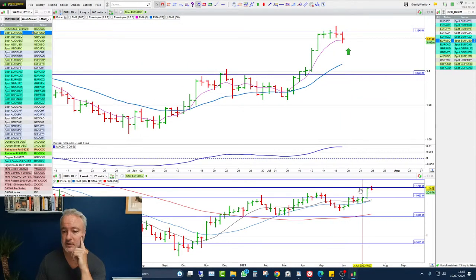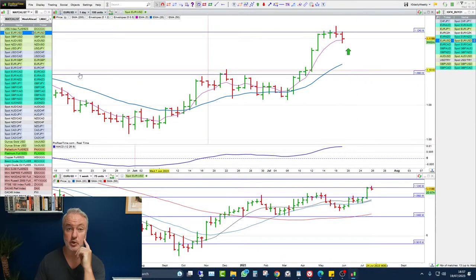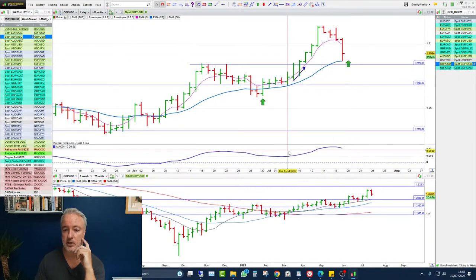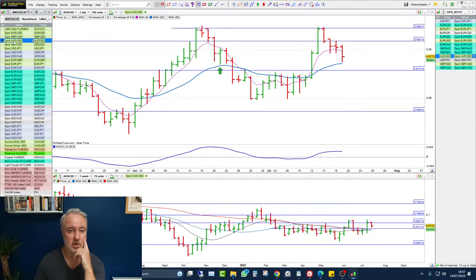We are a little bit overextended here, not a lot. And we have got a bit of a bearish candle here, so we could end up coming back down. But otherwise, I would expect us to continue up from here if that dollar is going to continue to weaken. Sterling, same thing again. We're certainly in an area where we could get a continuation from here. So that's sterling, that's euro.